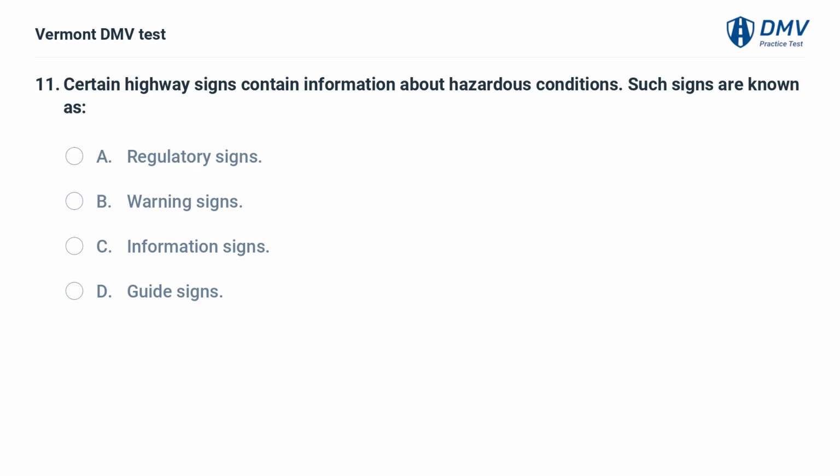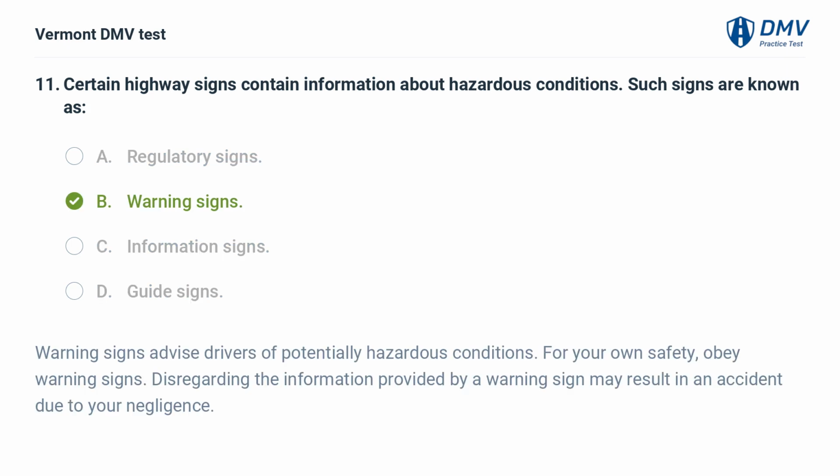Certain highway signs contain information about hazardous conditions. Such signs are known as: A. regulatory signs. B. warning signs. C. information signs. D. guide signs. B. warning signs.